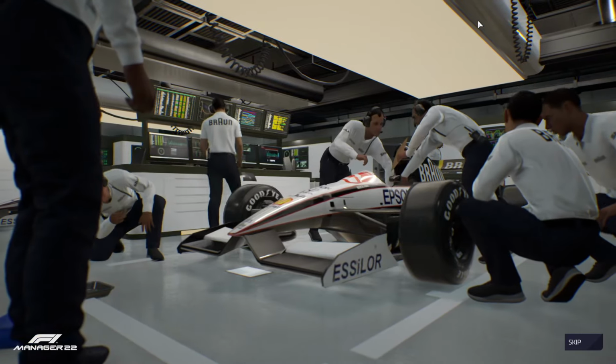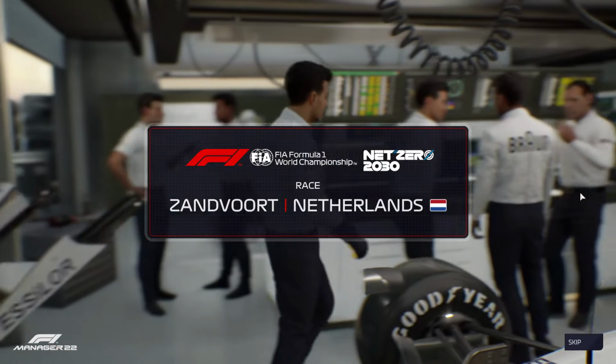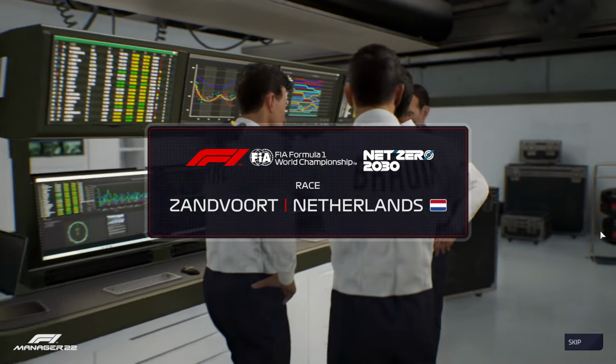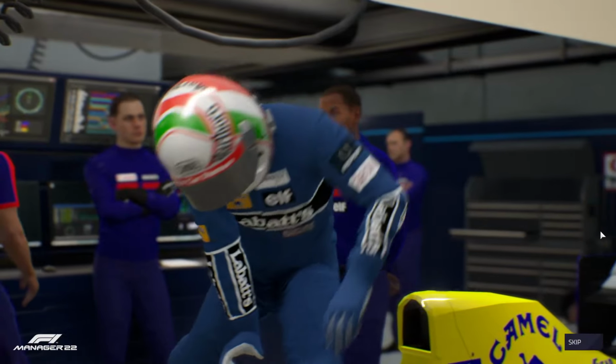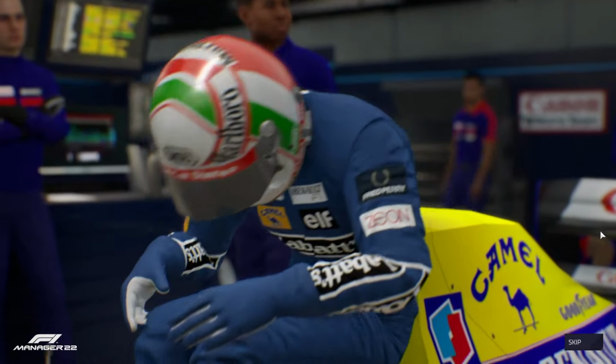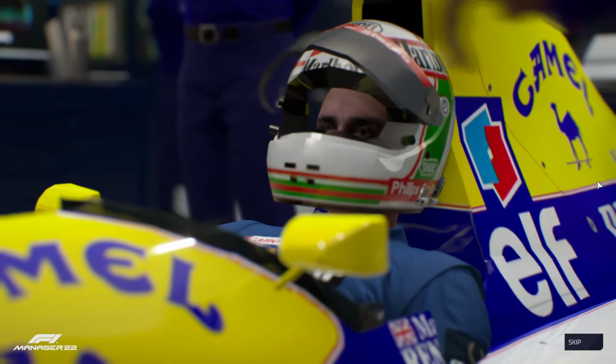The time has come to fight it out. It's race day. Alfa Romeo managed to meet expectations during qualifying, and if they can keep this up, they'll have a good race ahead of them. Williams had a good performance in qualifying. Now they'll be eager to demonstrate that they can have an even better race.